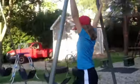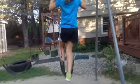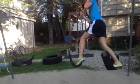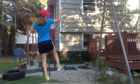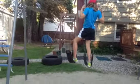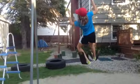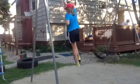Finishing up the hurdles, and she goes on to an obstacle that she has never done before. Only Christian has ever done this obstacle before. Looking like she knows how to do it. Looking a little stuck up there. She looks stuck, but now she's managing to move past it. And completely back up.